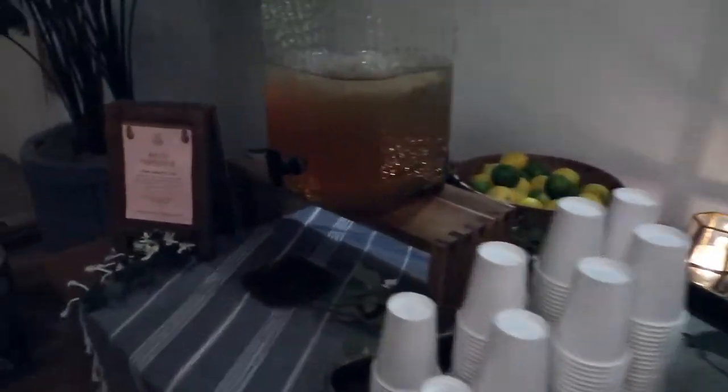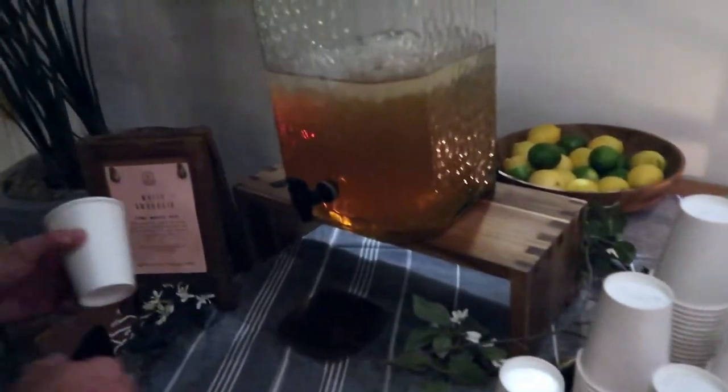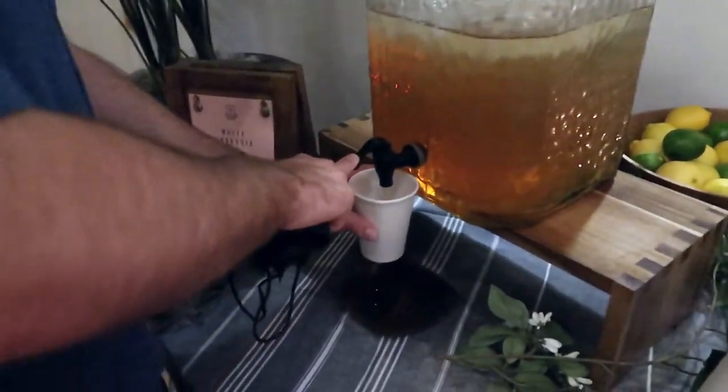What are they? Just take this. Oh, it's tea. Yeah. Available for purchase. Yeah, to buy like the entire thing. Where's the trash can? Over here. Try it. Oh, that's freaking good. I'm wasted.